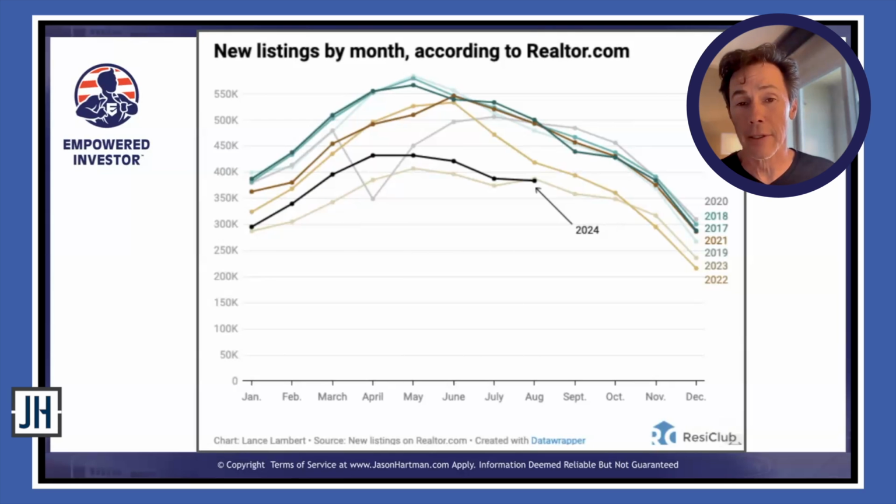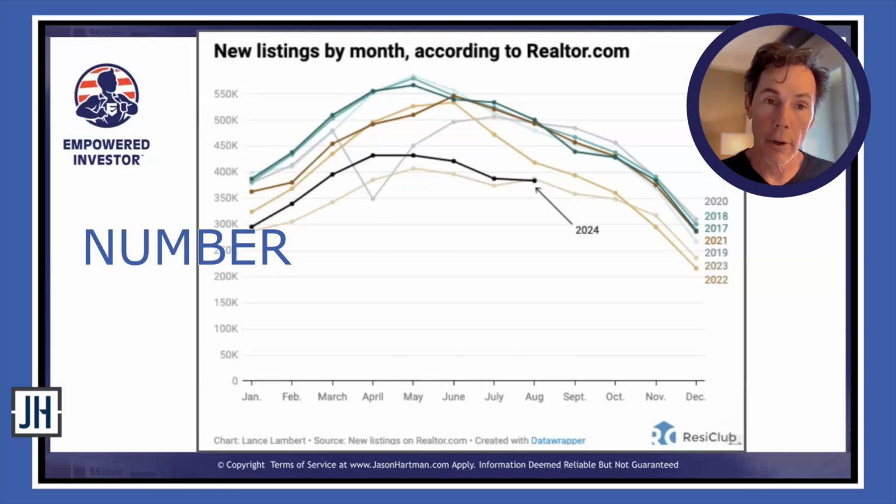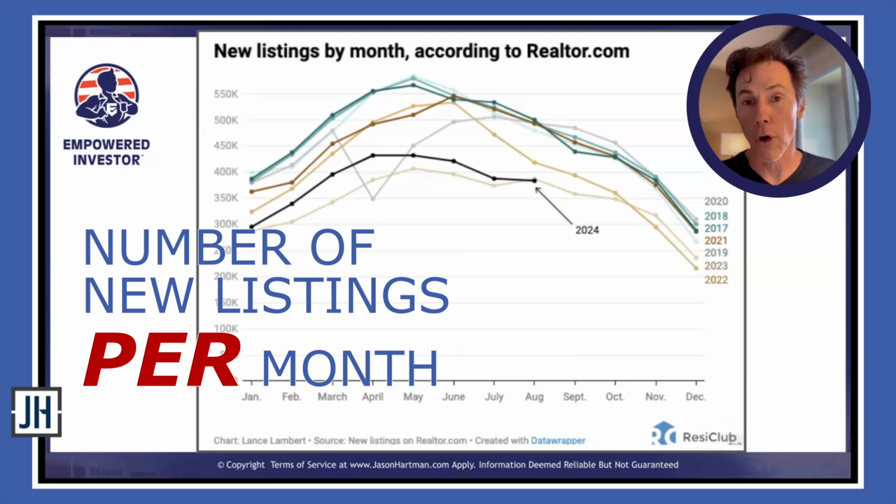Inventory growth the past 4 months has declined, and we're seeing fewer people put their homes for sale. And overall, that's this year, and then fewer overall compared to prior years. In fact, dramatically fewer compared to many prior years. Only about half of the inventory we saw in 2017, 2018, 2019 in terms of number of new listings per month. So I thought that'd be interesting.